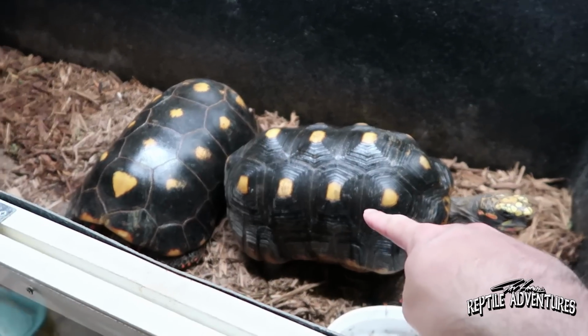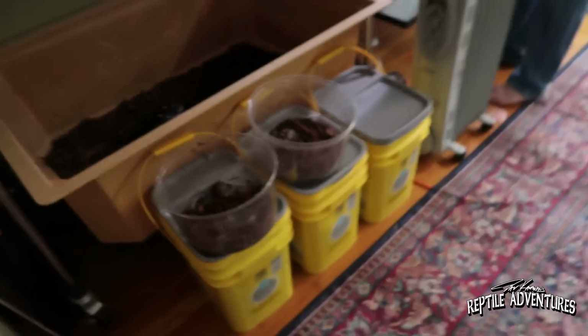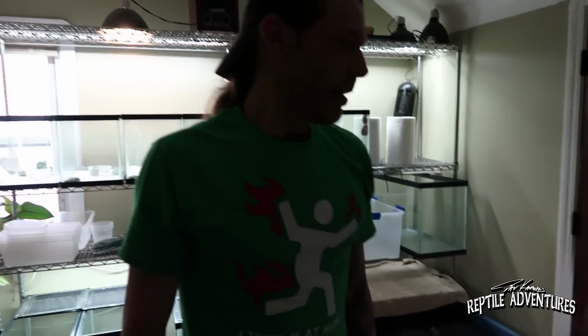So I see you've got some baby redfoot tortoises over here. So you're not just a frog guy, you're a tortoise guy as well. Yeah, I like the little tortoises. The redfoot's probably the biggest of the species that I ever want to work with. But they seem to have a lot of personality to them.